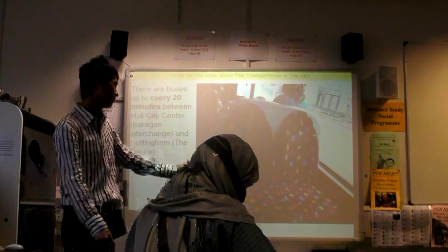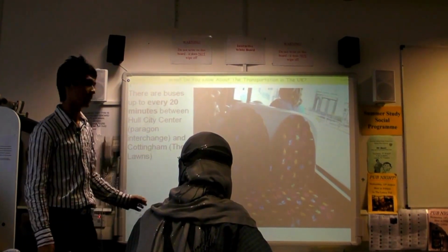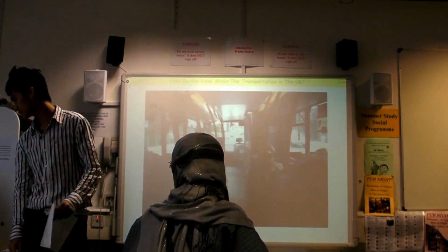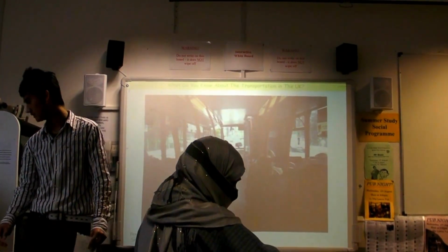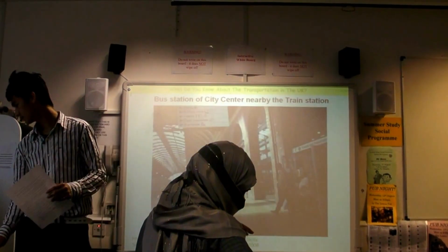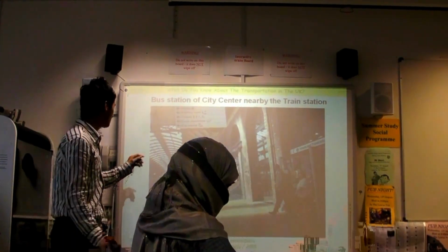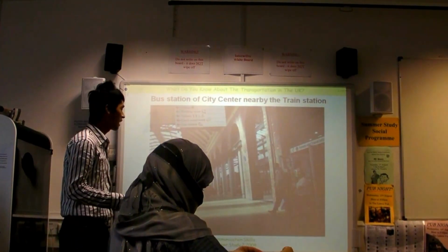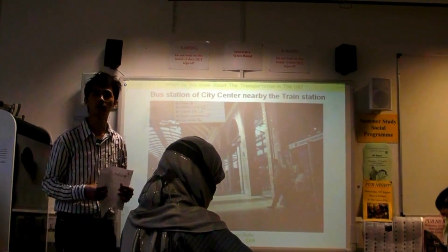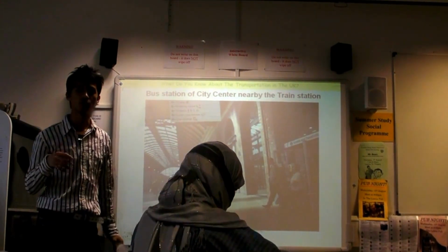First, look at this picture. I don't really like the design of the seat because it's not really comfortable. Yeah, but for short-distance travel, it's fine. If you want to get off the bus, just press the bell. It's safe and convenient. This is City Centre bus station. You can see there is an electronic board. You can check the bus timetable as well as the number of your desired bus.